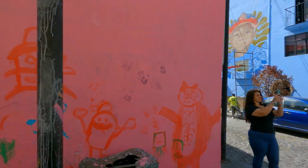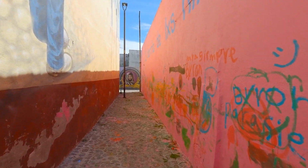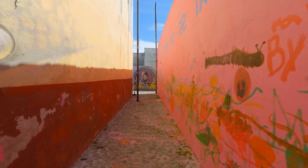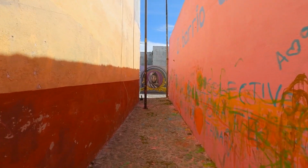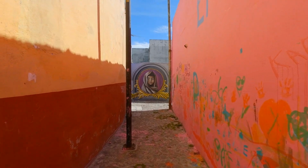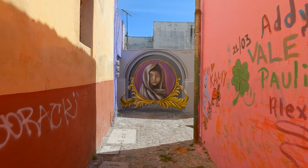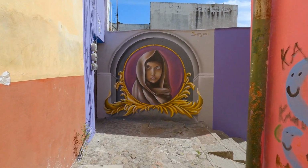Which way you guys want to go? Right, left, derecha, izquierda? Let's go derecha. So I'm gonna flip it around so you guys are walking with us the way you can see it. It's a beautiful piece right here. You can look right into the person, like looking right into the eyes, man. That's a beautiful piece.